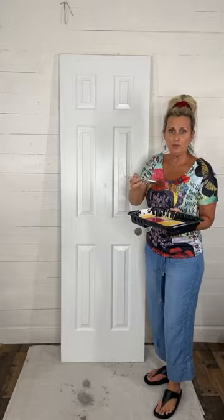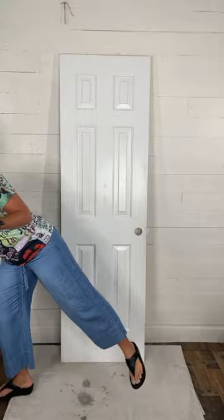Oh, someone asked about the Fandex. So the colored Fandex, these are great to carry in your purse, you guys. They're really, really good.